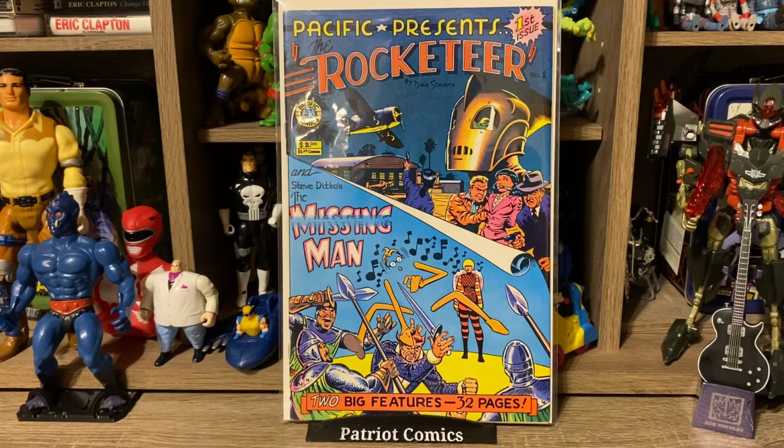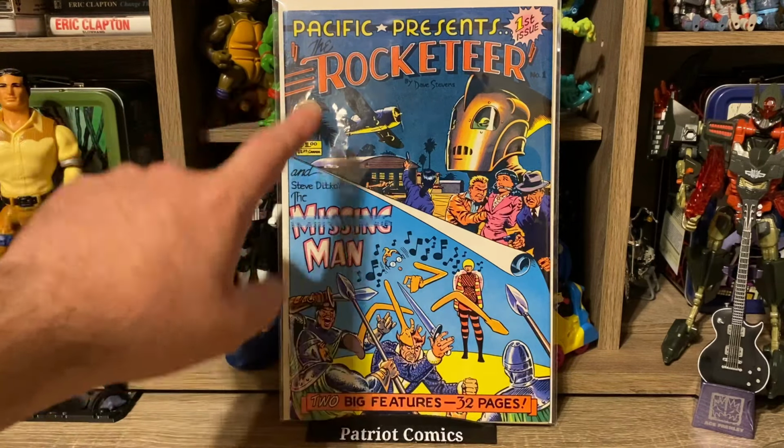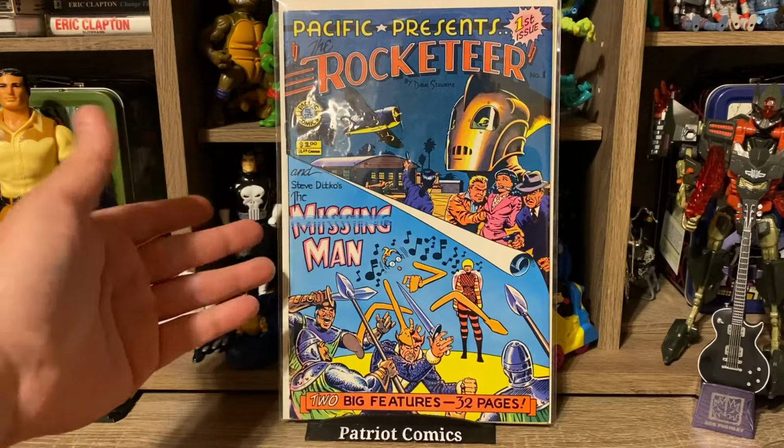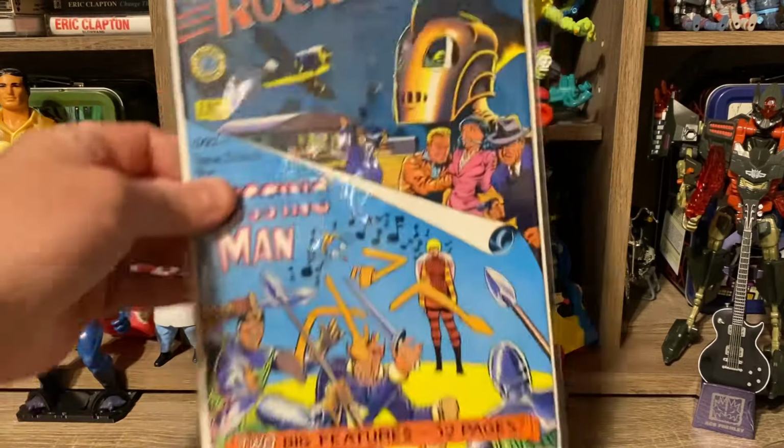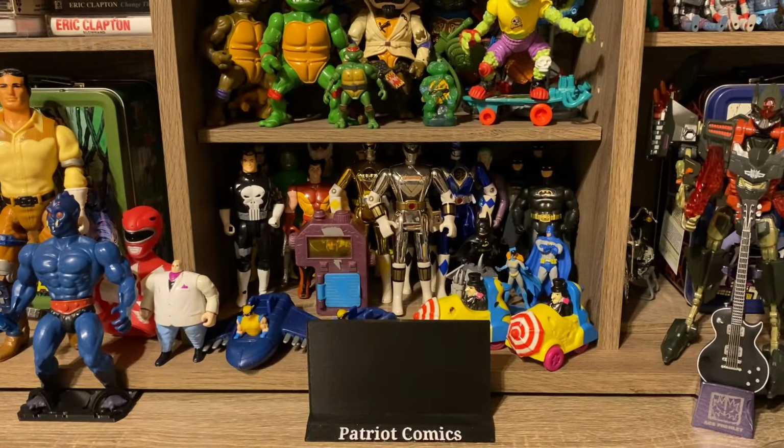Great cover, especially when it's featuring the artwork of 2 of my favorite guys, but this is part of the Dave Stevens collection for sure. Really cool Rocketeer cover art there. Happy to have this one in the collection.